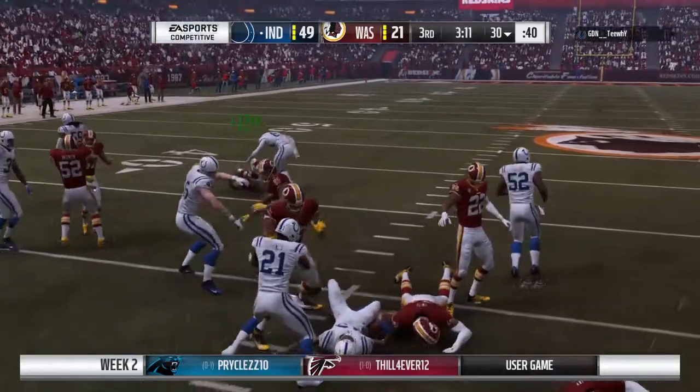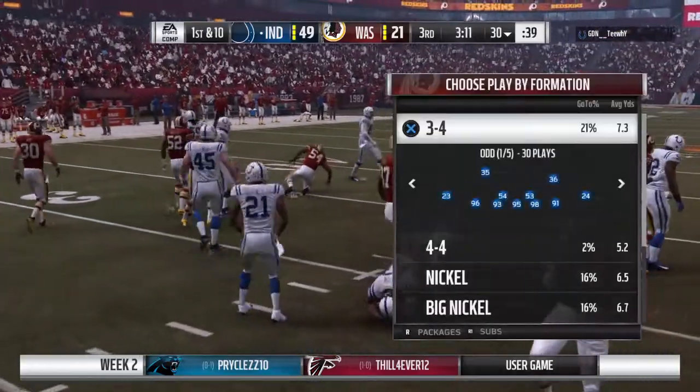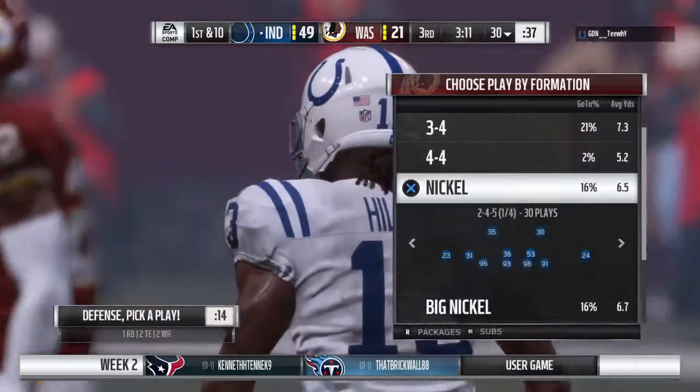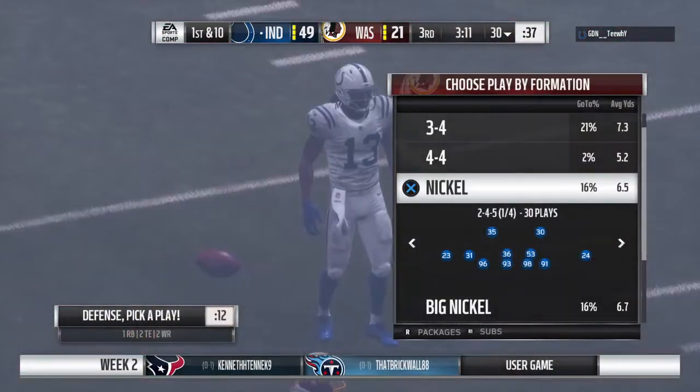And a nice return sets him up pretty good here at the 30-yard line. Now the Colts offense gets ready to head back on the field. And last time out, another touchdown.